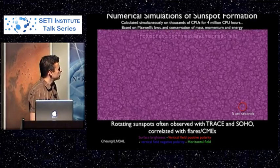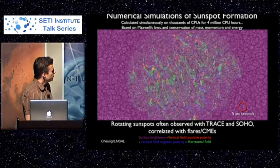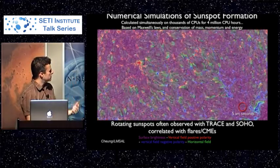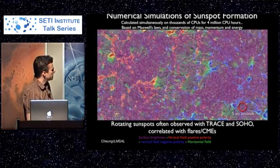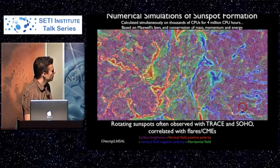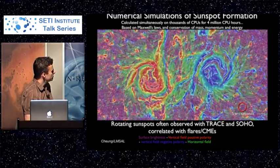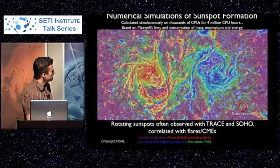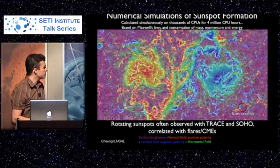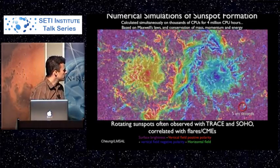purple is essentially what we would see with our naked eye, if we had a good telescope. And then here pops up the magnetic field. Red is one polarity, and blue is the other, so that's where the field is, popping out vertically through the surface. And then green is the stuff in the middle. And as you wait, it becomes very psychedelic. You start seeing two big fat sunspots here. And they actually show a lot of rotation, which is what we also observe with our other telescopes on the sun. And that usually leads to things like flares and CMEs.